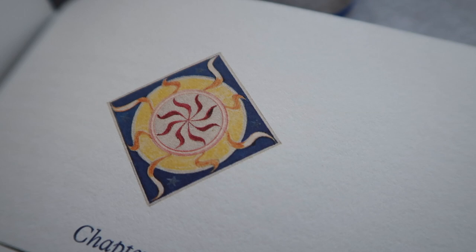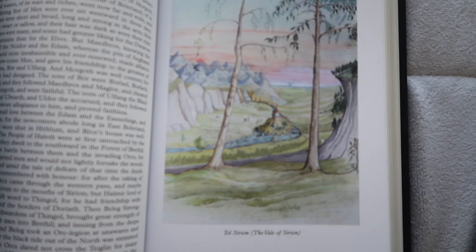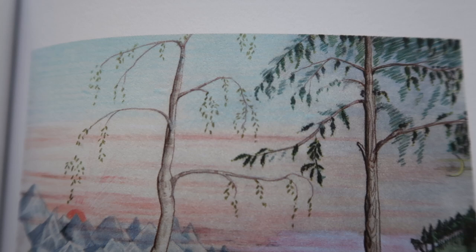One forty-one. I don't know why, but this one looks gross to me. She's grossing me out. Page 149. Tolkien. The Veil of Sirion, or Sirion, perhaps. Not quite sure.